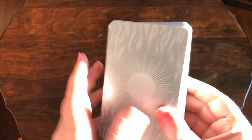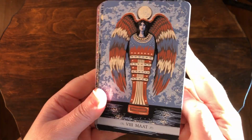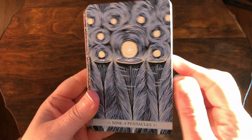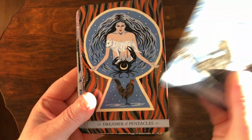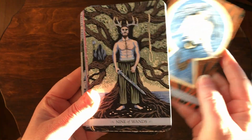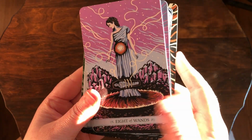This is the Mystical Dream Tarot. And this will be the last one I'm going to do. This deck is so powerful. When I do readings with this deck, it's usually 2, maybe 3 cards. I'll max out at 3 cards because it's so intense for me. I've done a lot of heavy readings with this deck.